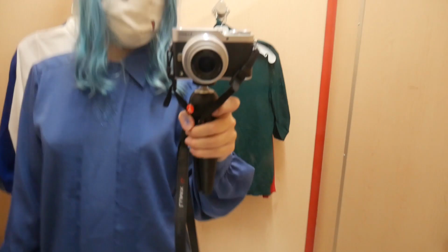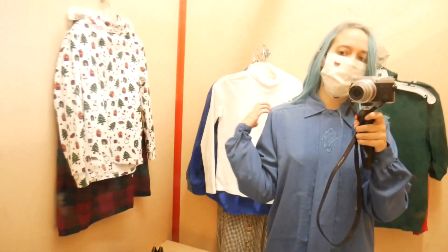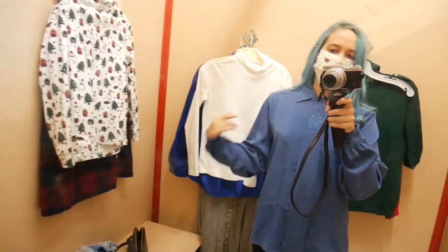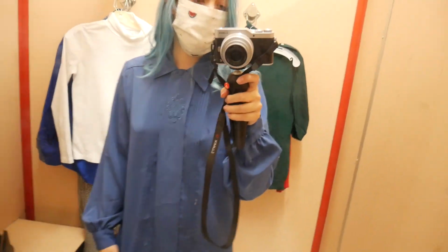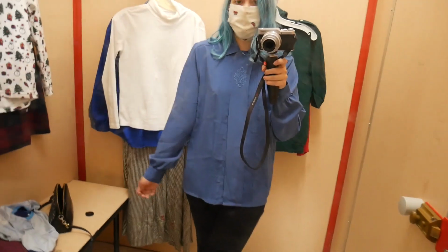This here, I own a lot of pieces kind of like this, and I didn't take this one home just because I do own so many pieces like it, but I always really love that kind of detail in the front that goes over the buttons and all the pleats and the little embroidered details. I did think this was really cute, but like I said, I did leave it there.